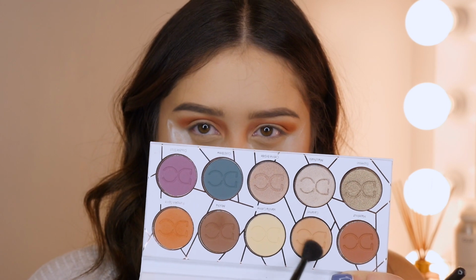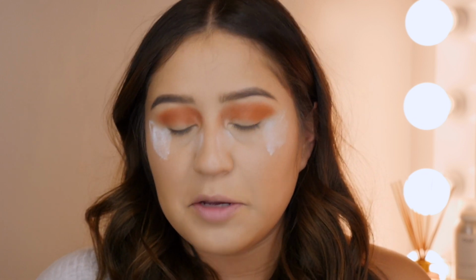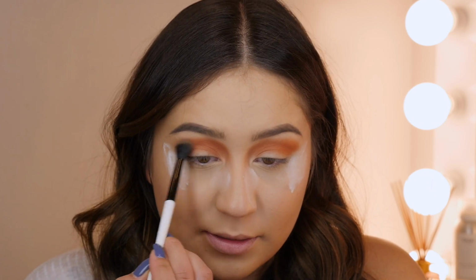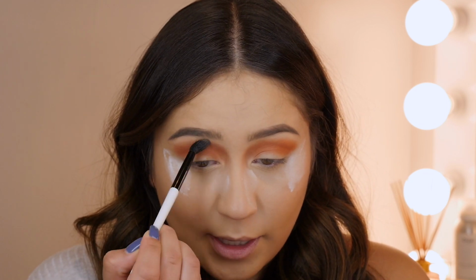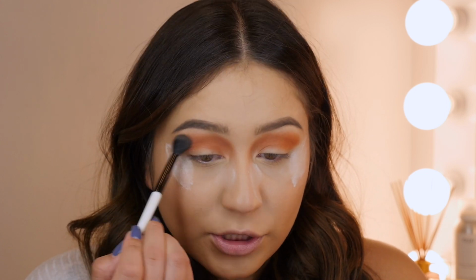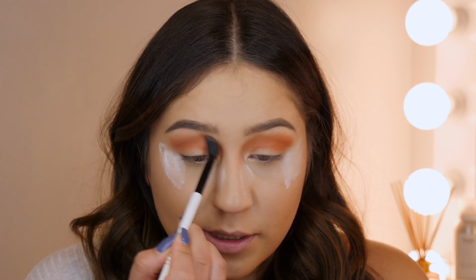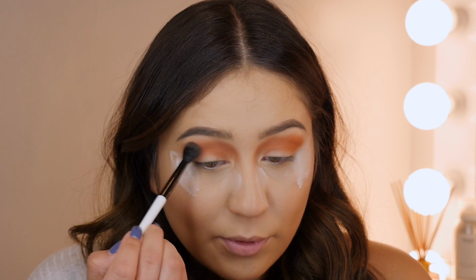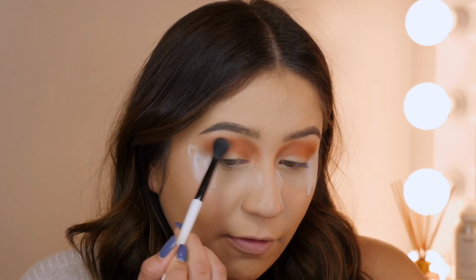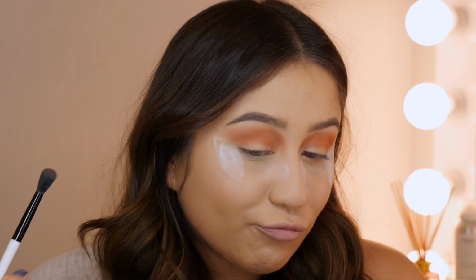Going into caramel right here. These shadows do have a lot of kickback, but surprisingly, they don't really have much fallout. I don't know how that makes sense, but they are very pigmented. I'm just using that caramel shade to really blend out pumpkin spice. And I'm purposely bringing these shades higher than I normally would. Make sure you feather it out right here.